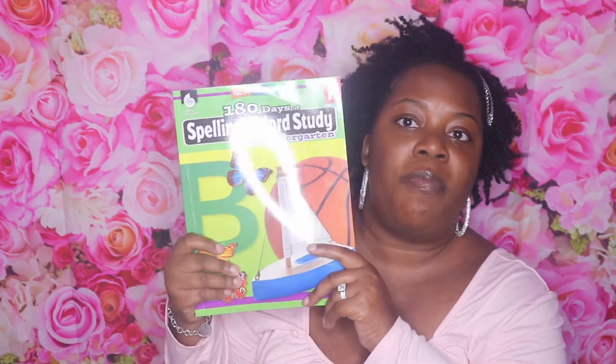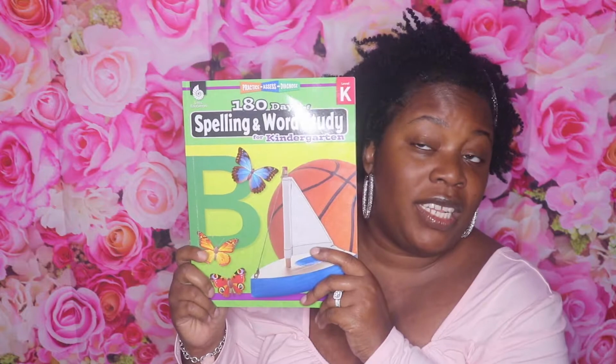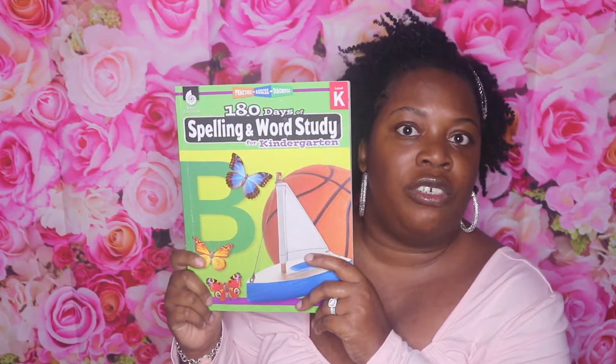Going back to language arts, this was actually Caden's book, the 100 Days of Spelling and Word Study. I had got him the kindergarten and the first grade level just because I didn't know how advanced or not advanced the book would be. So I figured let me just get him one of each and try him out with both and see what he does well with. So he was able to use the first grade level. So I figured, well, I'll just leave this for Zuri. So I'm not going to use this for Zuri this semester, but maybe in the spring semester, I will introduce this to her.